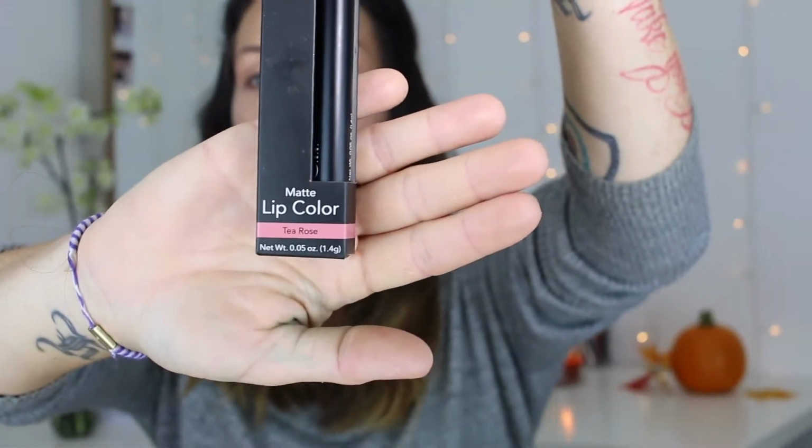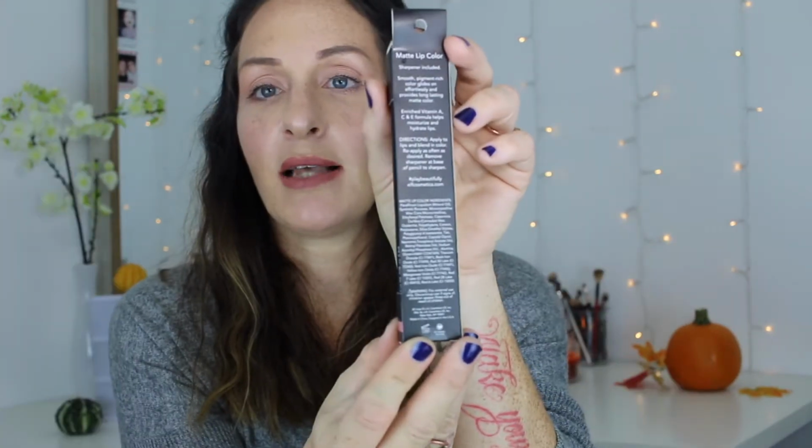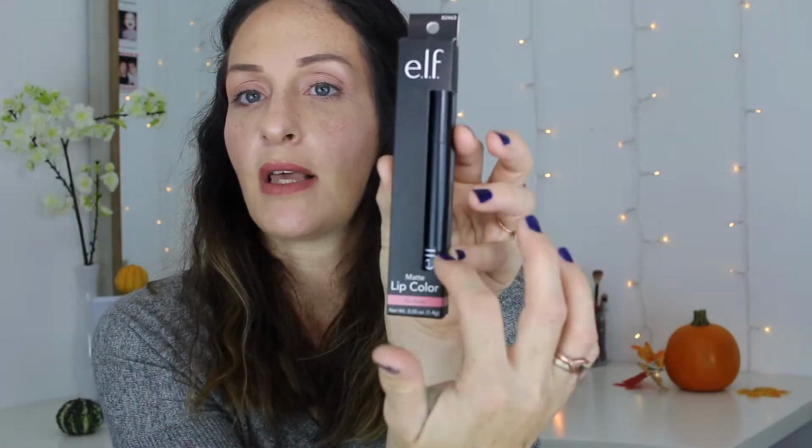So let's just start with the packaging. This is the way they look on the outside. Down here it shows the color, and on this side it shows what the product is going to look like on the inside. On the back, it just has directions and ingredients. It says, smooth, pigment-rich color glides on effortlessly and provides long-lasting matte color. Enriched vitamin A, C, and E formula helps moisturize and hydrate lips. Sounds good. And on the front, it just has the product right here.